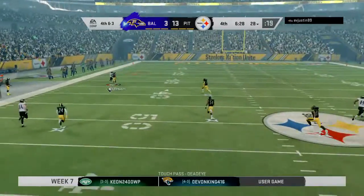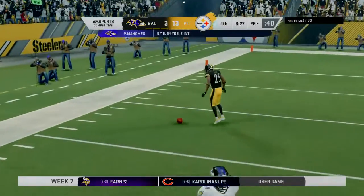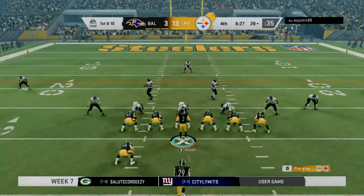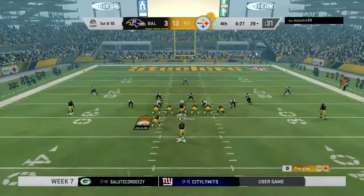He's going deep for Brown, and he knocks the ball away, and it falls incomplete. Artie Burns, former first-rounder, there to break that one up. So they really needed points here in a two-score game. Could not come away with anything there on 4th.